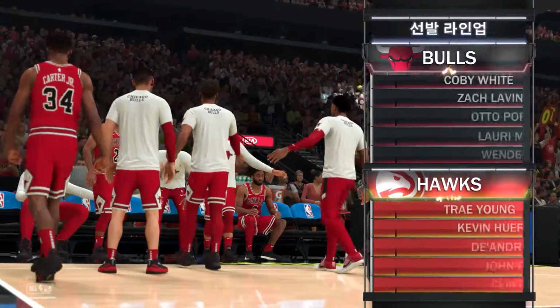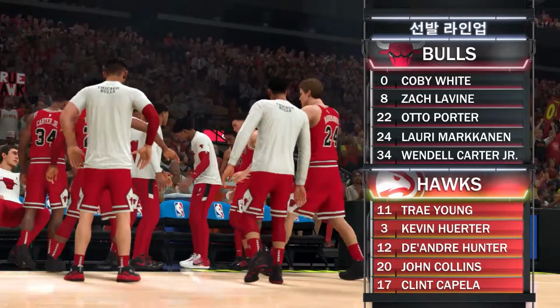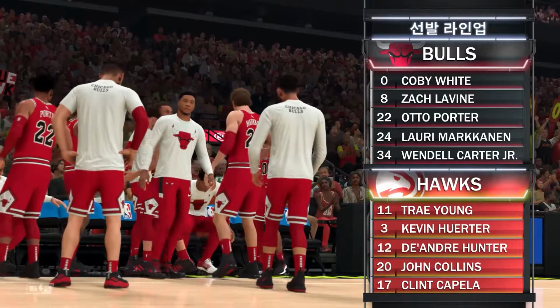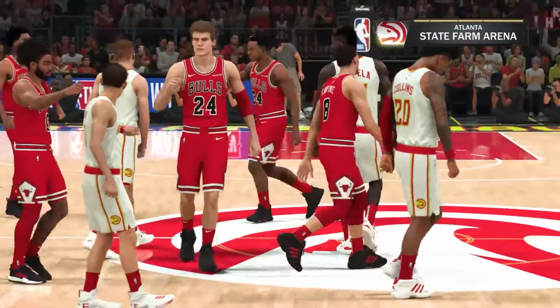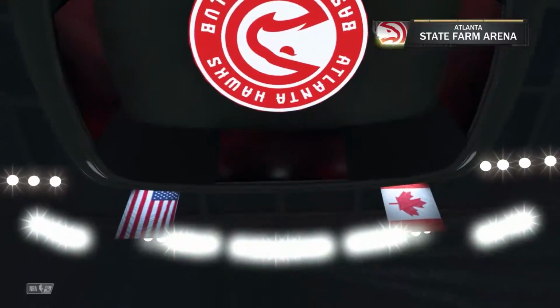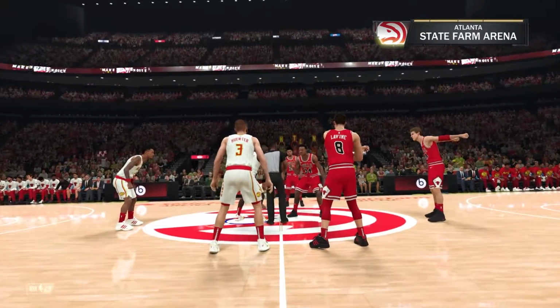Let's take a look at the Bulls' opening lineup. Porter and Markkanen, the duo at forward. White and Levine team up in the backcourt. And it's Carter in at the 5 spot. And for the Hawks, Hunter at the 3 with Collins at the 4. Young and Herter make up the back. And it's Capella in at the center.